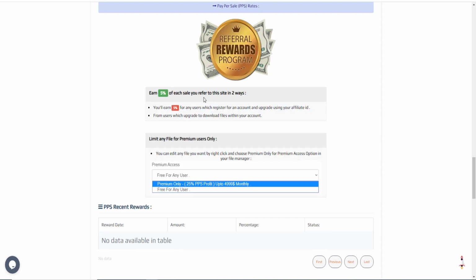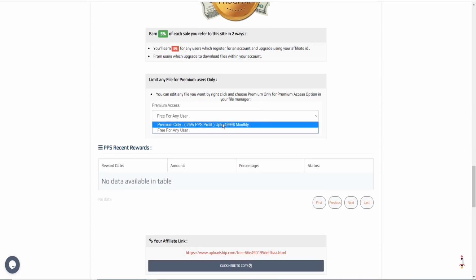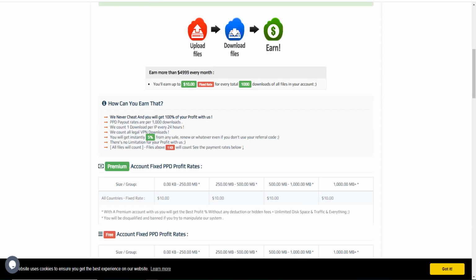Now this is important because they do have a referral program, and you can actually earn 5% of each sale you refer to this site in 2 ways. You earn 5% for any users which register for an account and upgrade using your affiliate ID, and from users which upgrade to download files within your account. So this is super cool, and we're going to take advantage of this also. So let's proceed here on how we are going to do this.